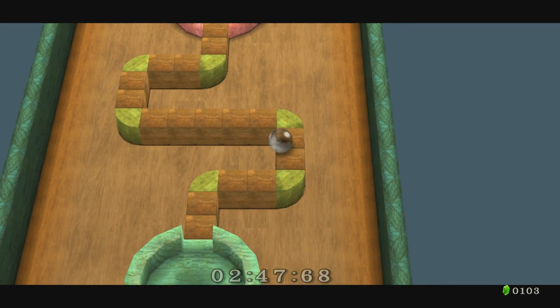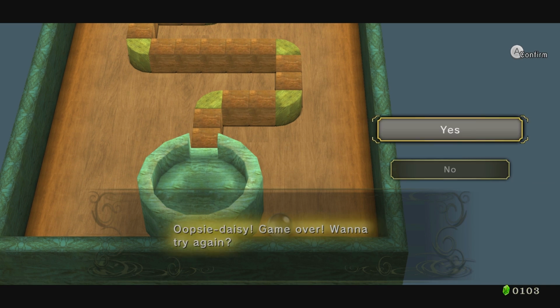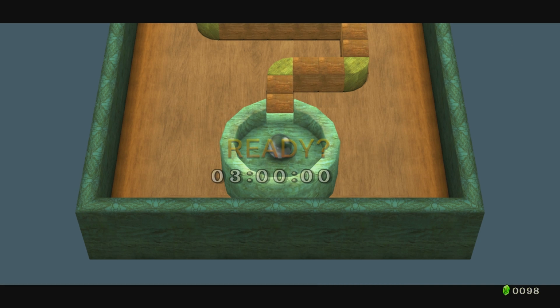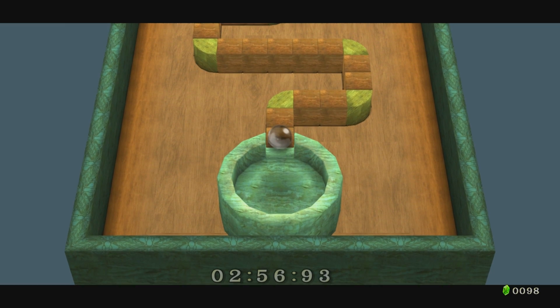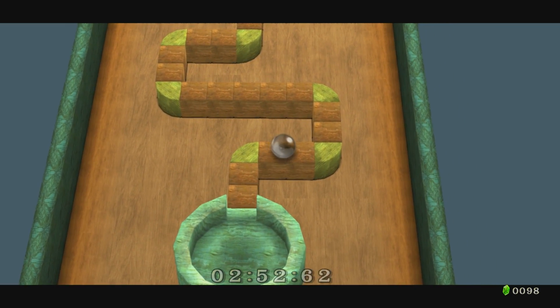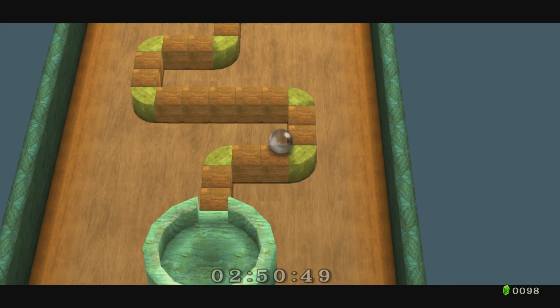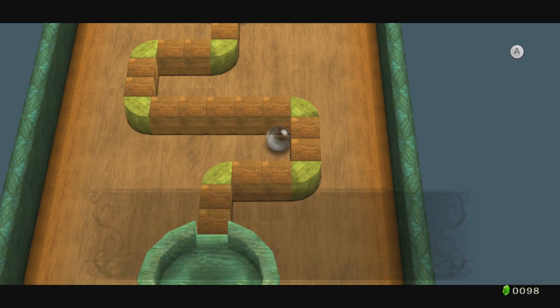So yeah, this is almost like Marble Madness. Oh! I got too scared and it went back. Oopsie daisy. Game over. Want to try again? We'll go one more time. If not, I'll come back and do this later. There is an actual goal to doing this, other than winning some cash. You can get a special lure, which is, jeez, tried to skim that corner. All right, we'll give up for now. I'll come back and do it later.